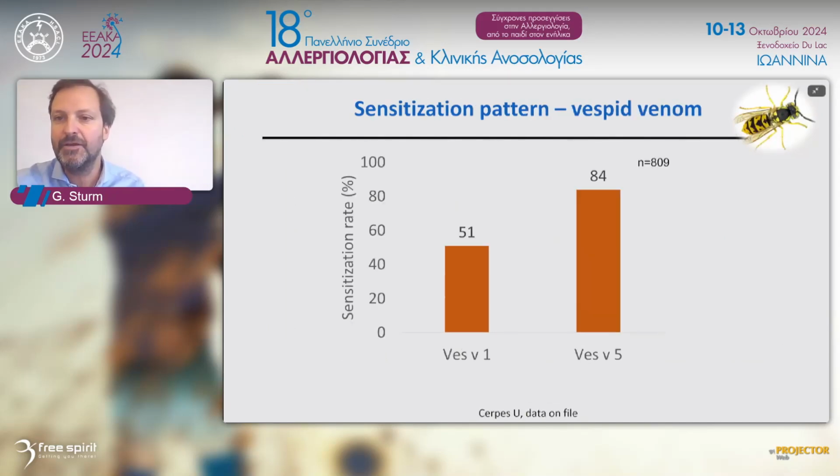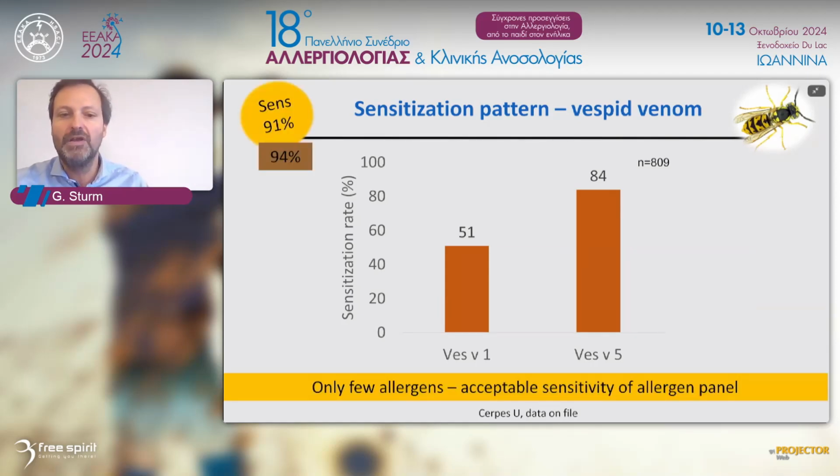It's a little bit different when we look at the sensitization pattern in vespid venom allergy patients. We have only a few allergens and we have an acceptable sensitivity of this allergen panel. It's around 91% compared to 94% of the whole venom.